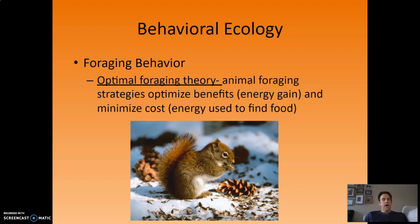So there's something called optimal foraging theory, which says that natural selection is going to select for foraging behaviors that optimize the benefits, that is the energy in terms of calories gained by an animal, and minimize the cost, that is the energy used to find the food.